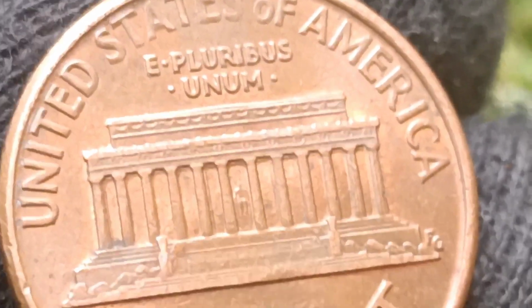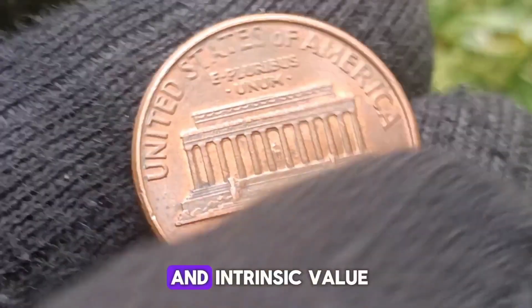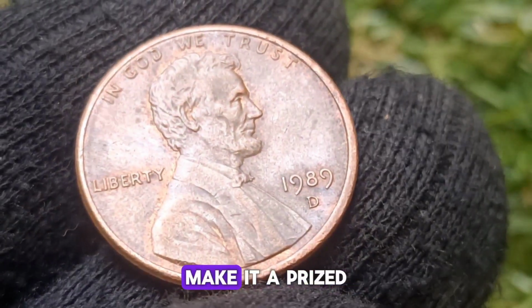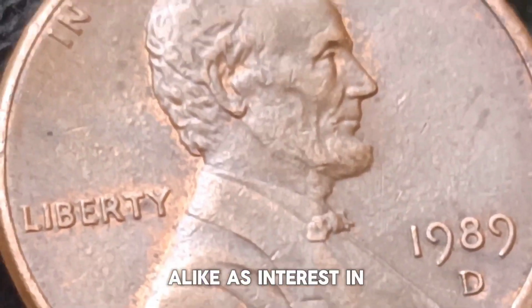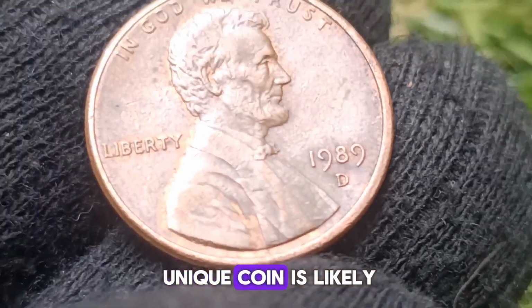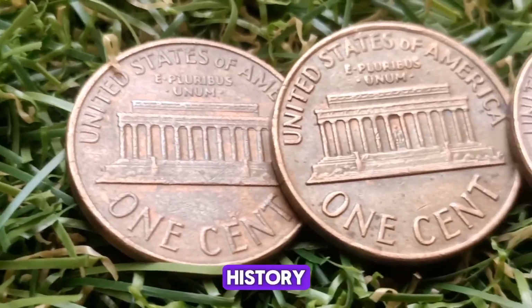Conclusion. The 1989 D Lincoln penny is a remarkable coin with a rich history and intrinsic value. Its rarity and historical significance make it a prized addition to any collection, capturing the imagination of collectors and enthusiasts alike. As interest in numismatics continues to grow, the allure of this unique coin is likely to endure, cementing its place in the annals of American coinage history.